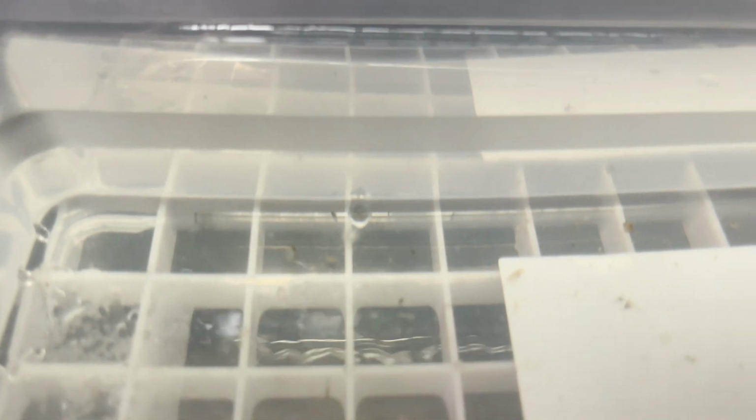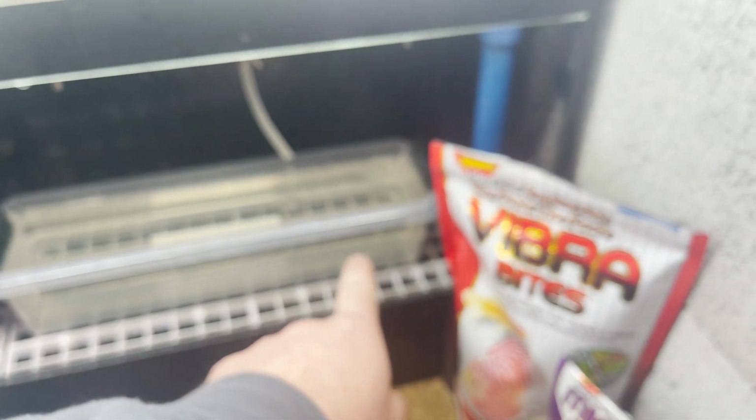Down the bottom here we have some, let's hope it focuses on it. Hopefully that focuses there. But we have some Gold Wonder Panchax eggs there. It's not going to focus on them ones. But I got some other killifish eggs down this end.